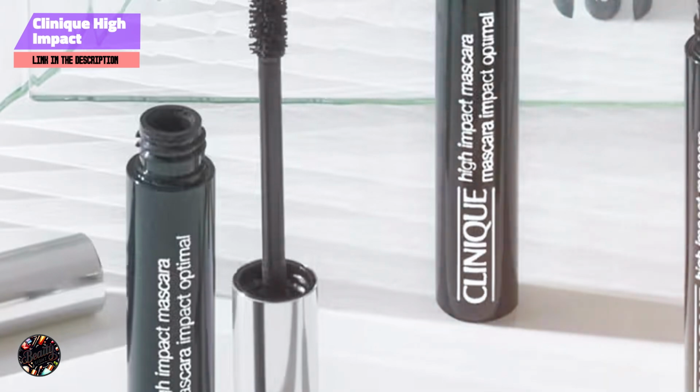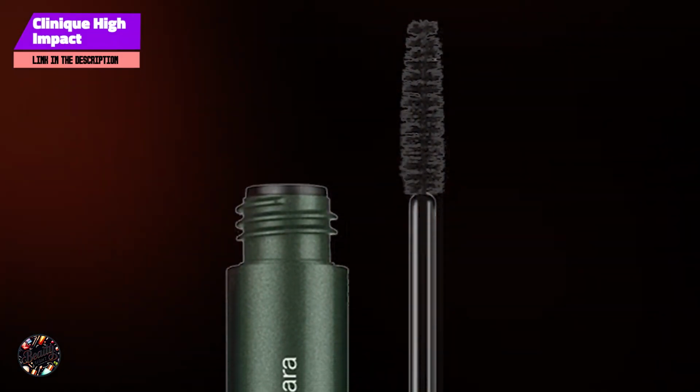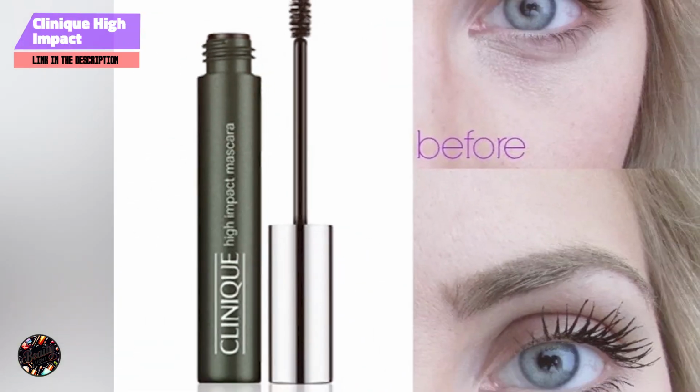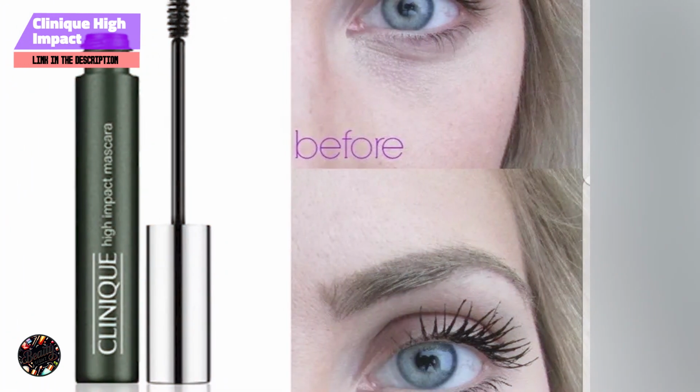Key features: High Impact Mascara features a large brush that helps to coat each lash evenly and build volume. The formula includes conditioning agents that help to nourish and strengthen lashes while enhancing their length and separation.